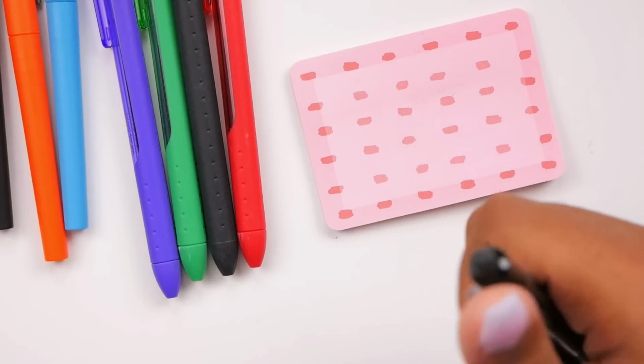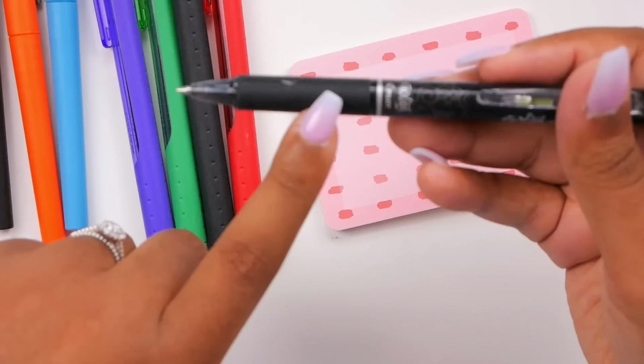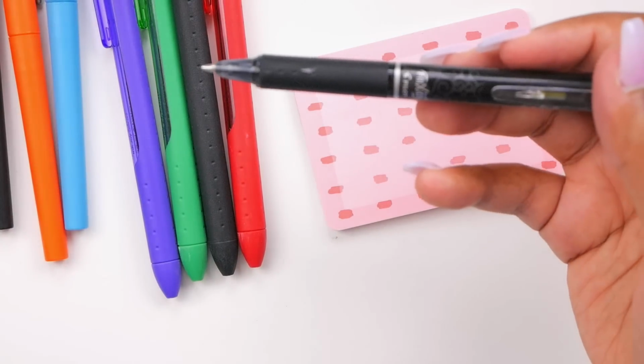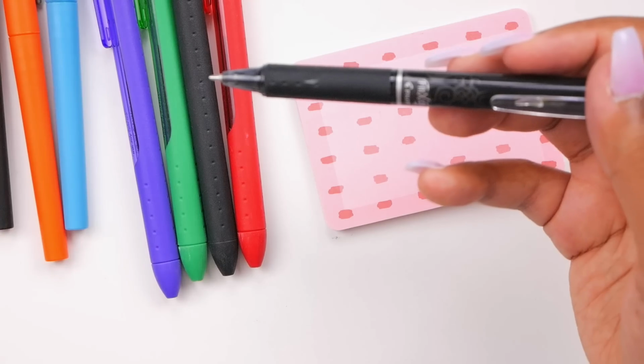Now, I don't have time for all of that, so I rarely use these, but again, if that's something that you can get behind, then I would recommend getting these erasable pens.